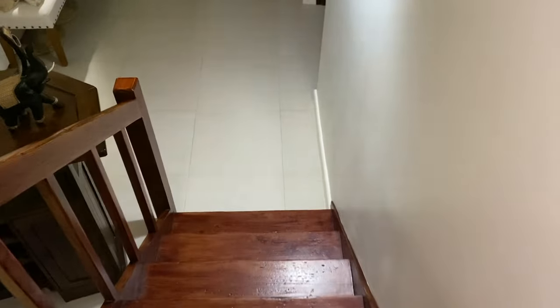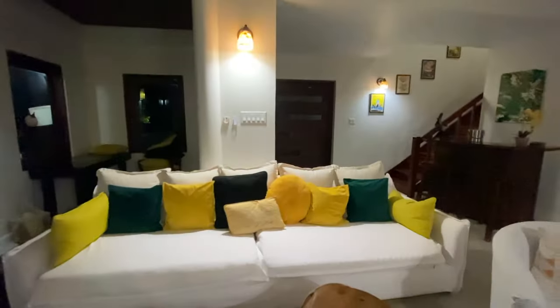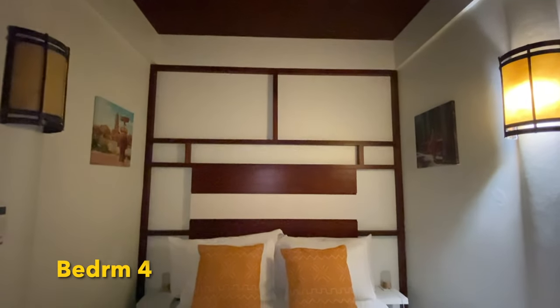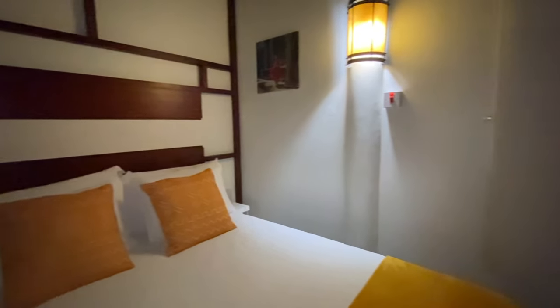Heading back downstairs and the living space is gigantic. So from the living area, you have the 4th bedroom and it's a very small space, but they have really utilized this space to make the best of it. It also has a view, but I'll show you guys that in the morning. Very small, but it's warm and cozy.